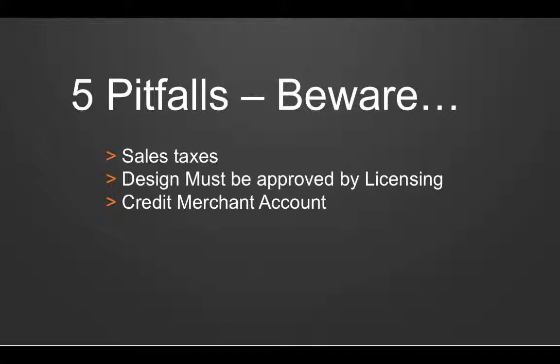The other thing you need to keep in mind is if your group does not have its own checking account associated with your group, then you may not even be able to get a credit merchant account in the first place. So another big pitfall that I see a lot of student groups doing is they're not using licensed vendors to produce their items. This is something that's really, really important. And again, it ties into that licensing part of the equation.